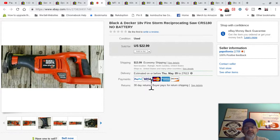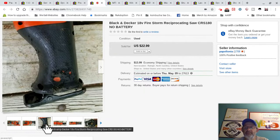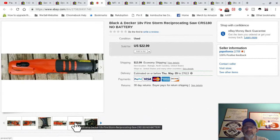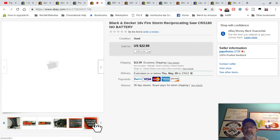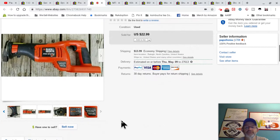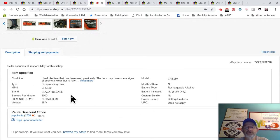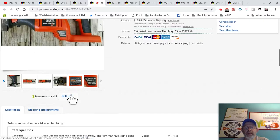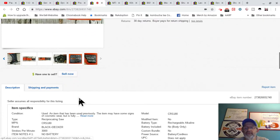So here is this item. I stated no battery because there is no battery in it. I showed all the damage. I took close-ups of what I could. I went down to the item specifics and went a little crazy with this stuff, just looking things up on the drill. Right on the edge of spending a little too much time on this, but it was okay.